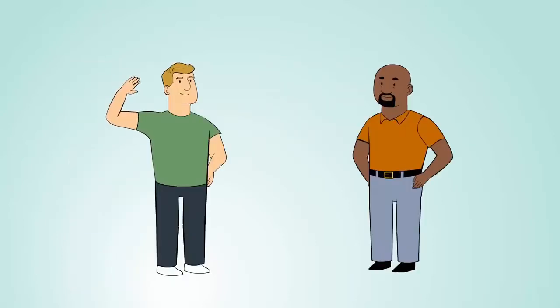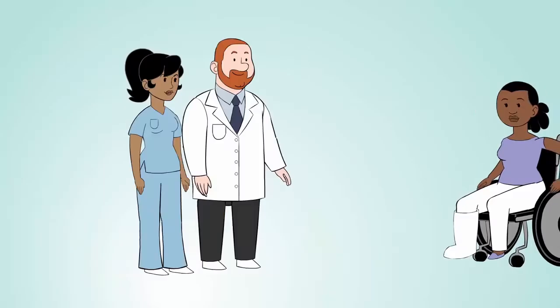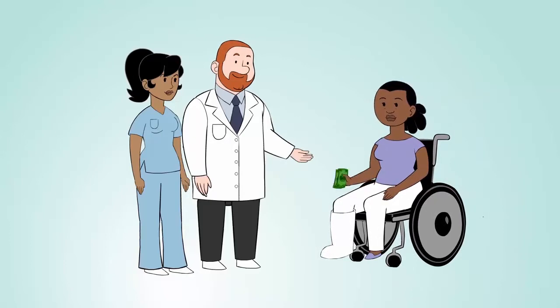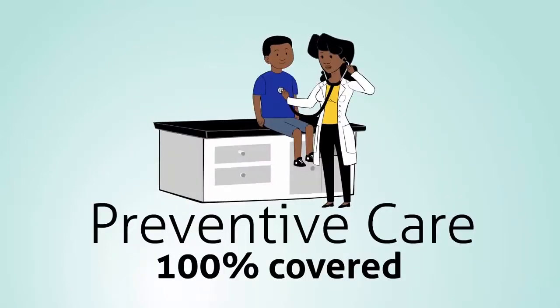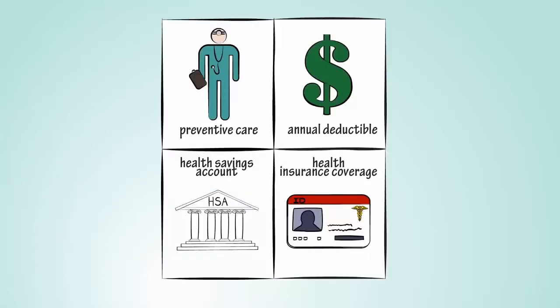Here's how it works. You pay a lower amount out of your paycheck and only pay for services if and when you need them. You are responsible for any medical costs prior to meeting the deductible, except for preventive services like physicals, which are covered at 100%. Now let's get more specific. An HDHP has 4 main components.